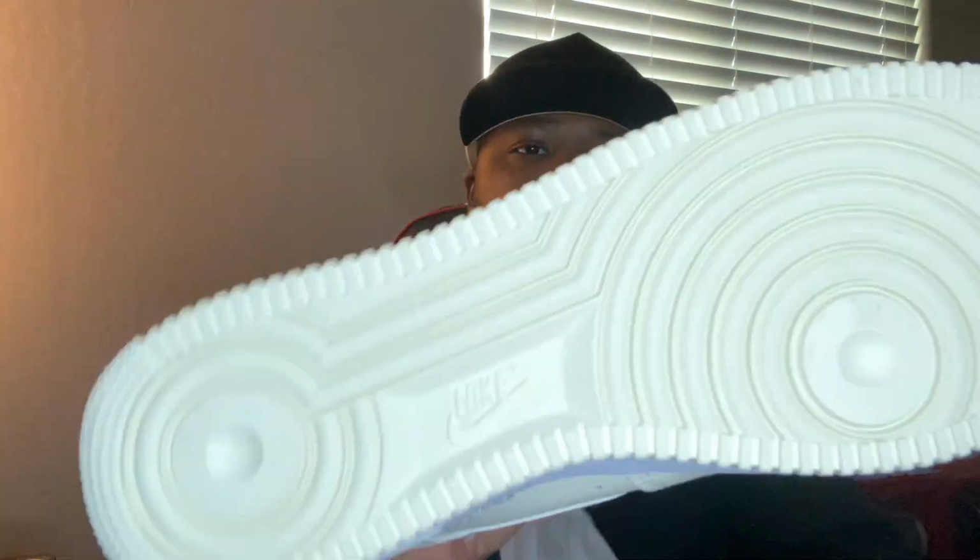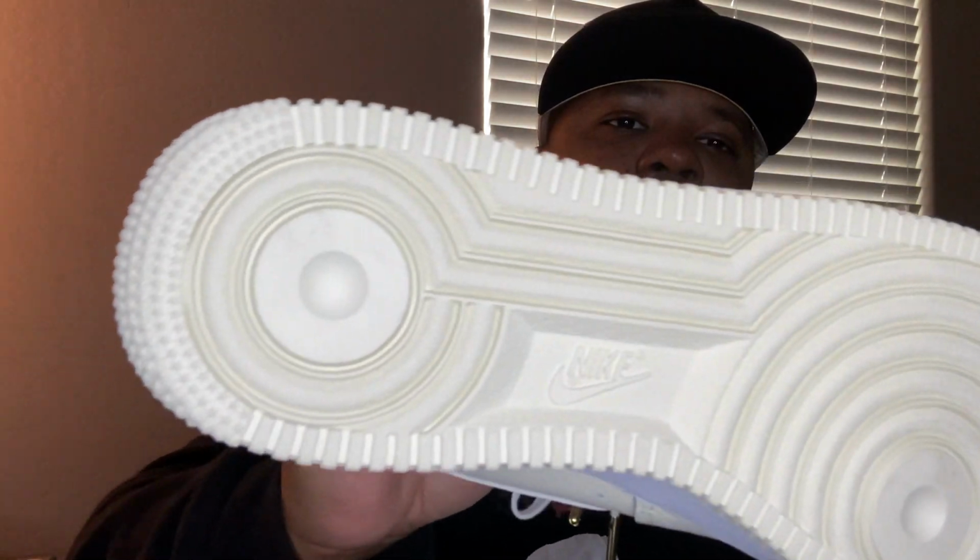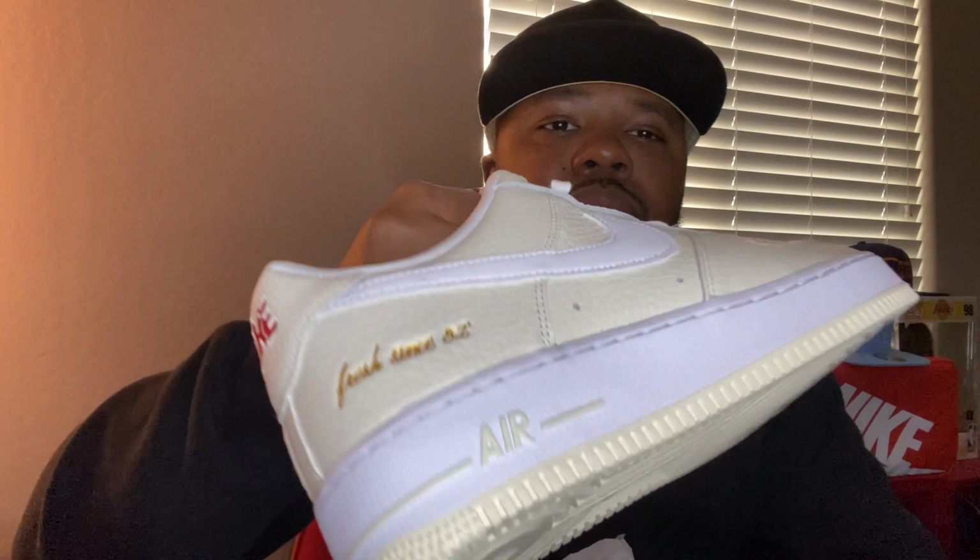Then you got your shoe bottom looking like butter on the ground. Look at that. Look at that. Look at that. Nice creamy bottom. Nice buttery top. You got your white Nike symbol going all the way across. This is some good leather.